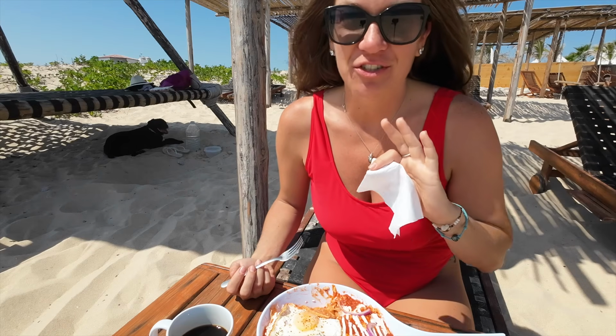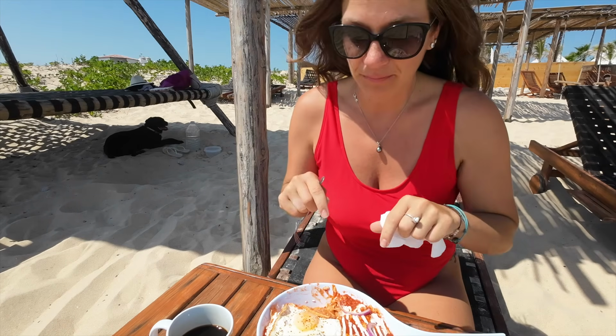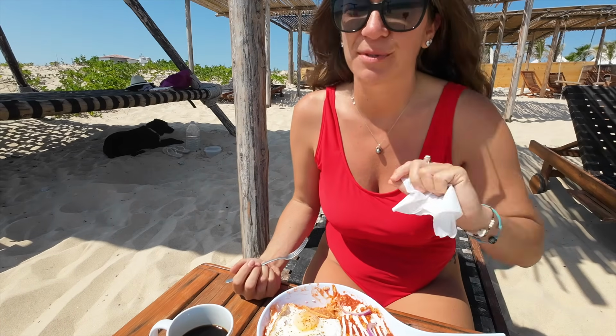Honestly, these are some of the best chilaquiles I've had in all of La Ventana. Even if you don't come here for the day pass, come here for the breakfast. 100%.